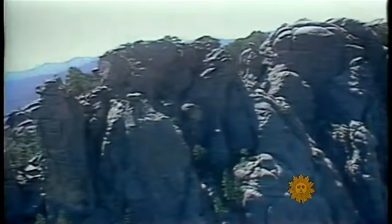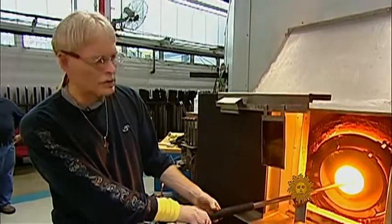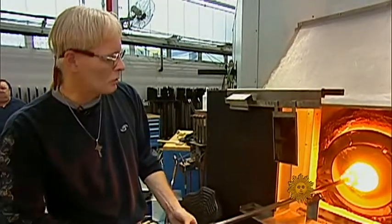Steuben glass is a fiery fusion of lead, potash, and above all, sand, near perfect sand, from the Black Hills of South Dakota. Steuben holds its heat for a while, being the lead crystal. The glass is a little softer. It holds its temperature longer.